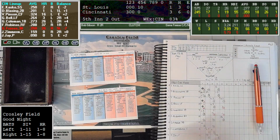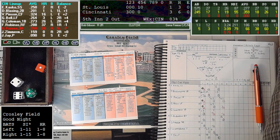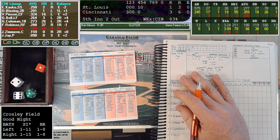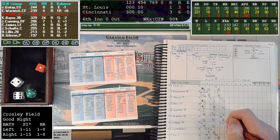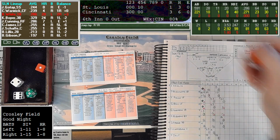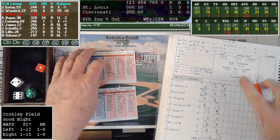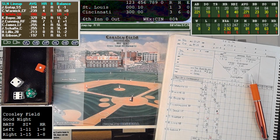Here's the pitch from Gibson. 1-8, and that's hit hard down to third baseman Boyer. Boyer with a good glove will field it cleanly, and he'll throw on to White, and that'll do it. So Bob Gibson doing a good job of holding the Reds at 3 runs. They get none this inning, 2 hits, leave a couple on. They've left 7 on this game so far. Hopefully that won't come back to haunt them. We go to inning number 6, 3-1 Reds.